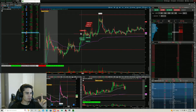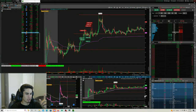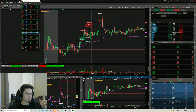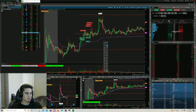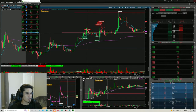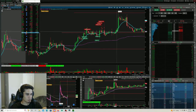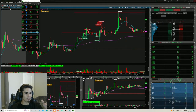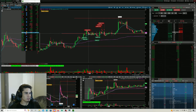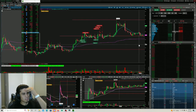So it consolidated through this area. It looked good on the 5 minutes. It was kind of riding the ADMA all through here, kind of making a flag. But this was more of a consolidation than I would have liked. I mean, this was from 9:35 all the way to 10:05. That's a solid 30 minutes of consolidation. Is that 30 minutes? 2, 4, 6, 8, 10, 2, 4, 6, 8. Yeah, 30 minutes. That's a lot, right?